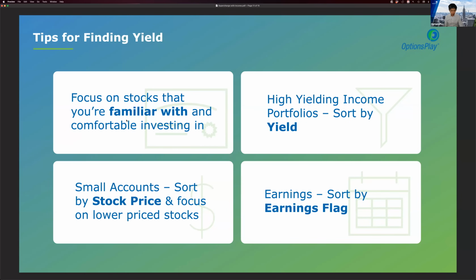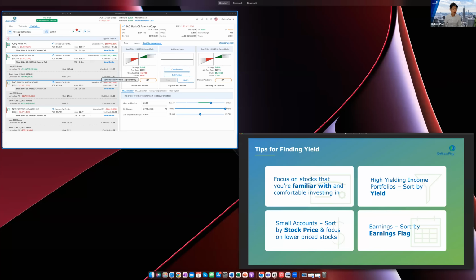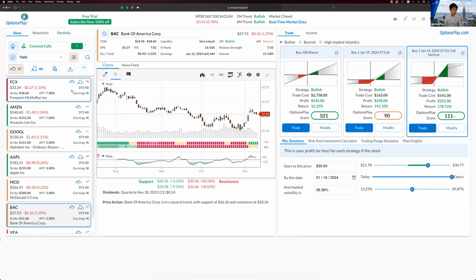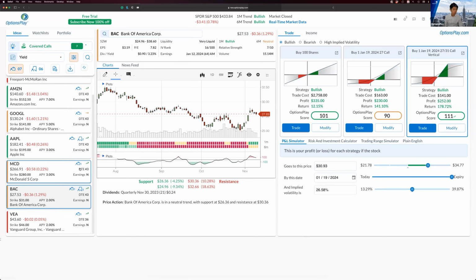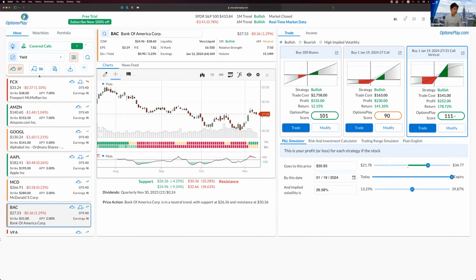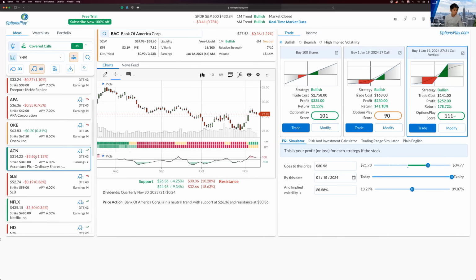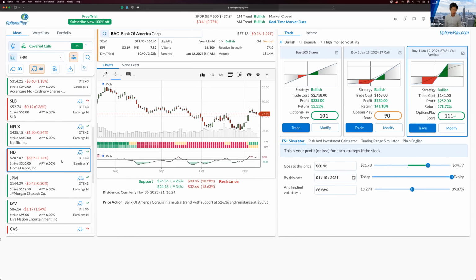And lastly, there is an earnings flag. This tells you, when you're looking at opportunities in the covered call ideas or any other ideas, which ones have earnings coming up and which ones don't. And this will allow you in certain cases to potentially avoid something with earnings if you don't want to trade something with earnings. So for example, Accenture reports earnings within the 43 days. Perhaps you might want to avoid this. I actually, in this particular case, generally don't use this earnings flag, but for some, you might want to.